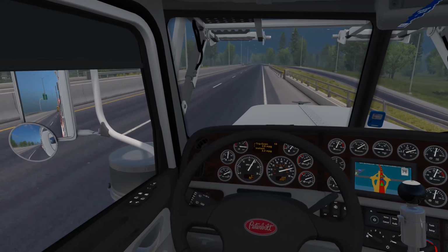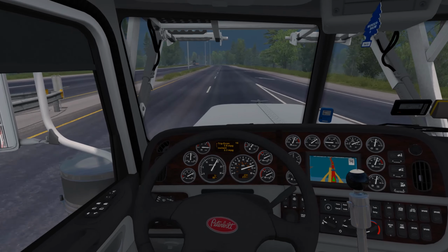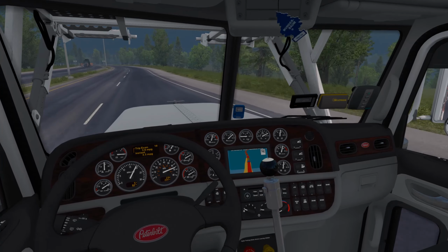Oh, shit, man. We almost rolled our truck, man. What the hell?